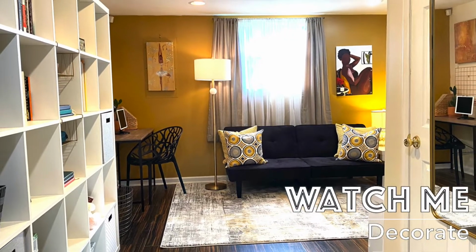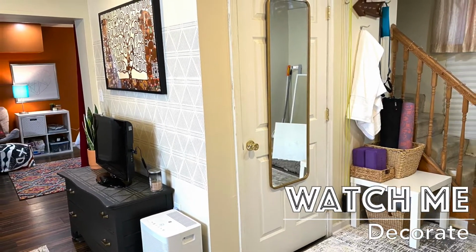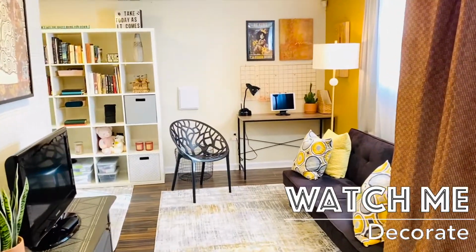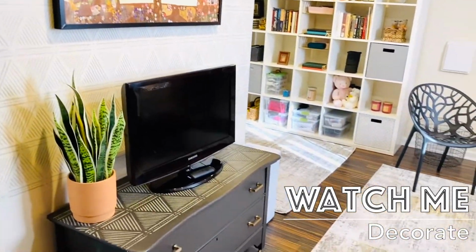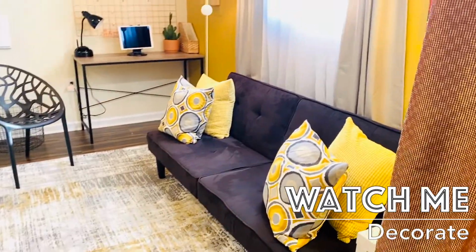When you're planning and thinking about transforming a room, I want you to keep these 3 design principles in mind: color, pattern, and texture. Design is really all about individuality. Redesigning a space gives you an opportunity to showcase who you are and let the world know you are unapologetic about it.